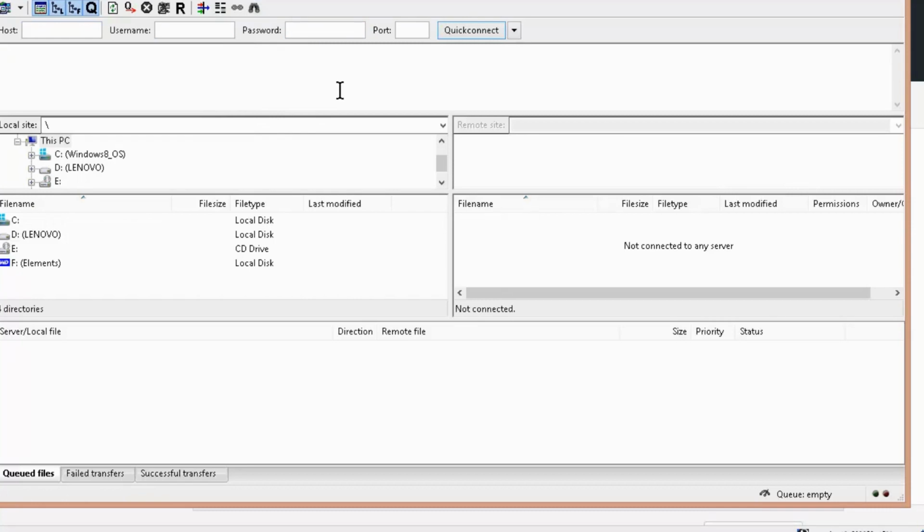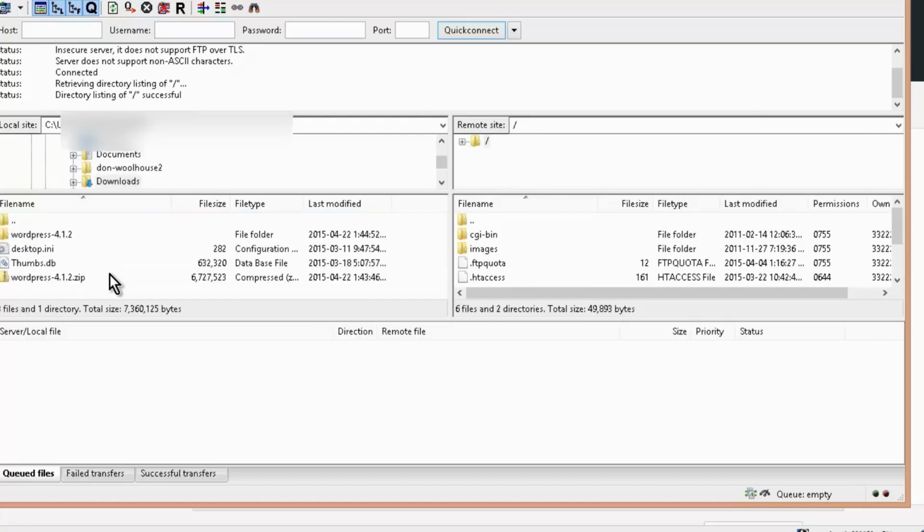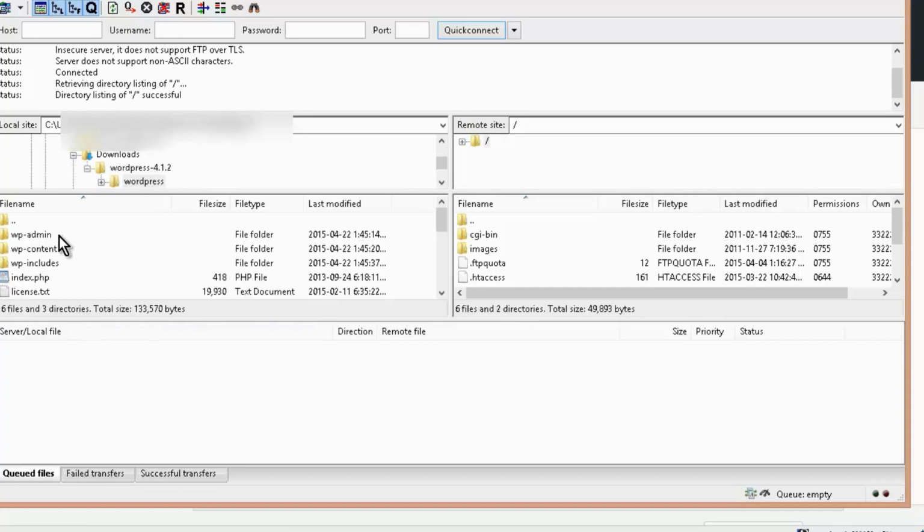Okay, so I'm going to go ahead and connect up to my server. Okay, and here is my server on the right hand side. Now on this side, I need to navigate to where my WordPress files are so that I can upload them. Okay, so to upload this, we just go inside here and upload all of these.